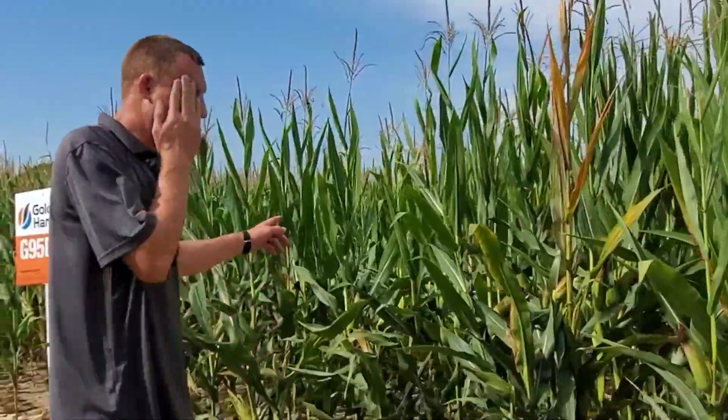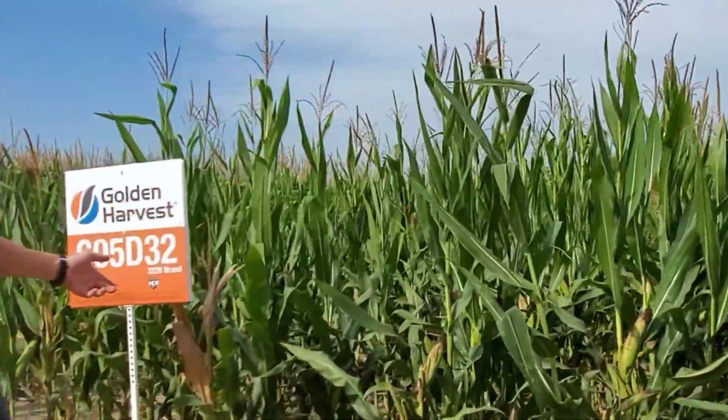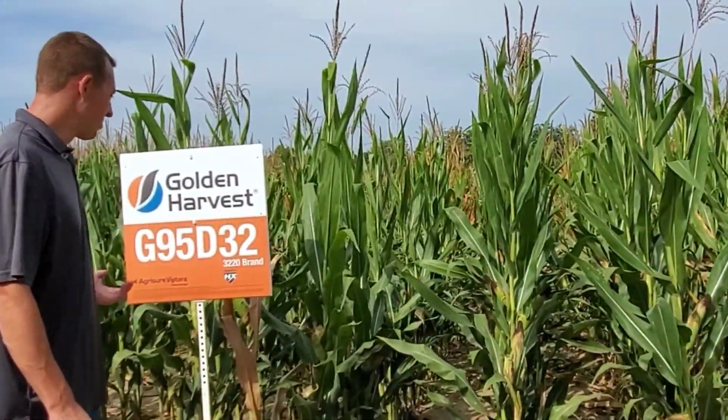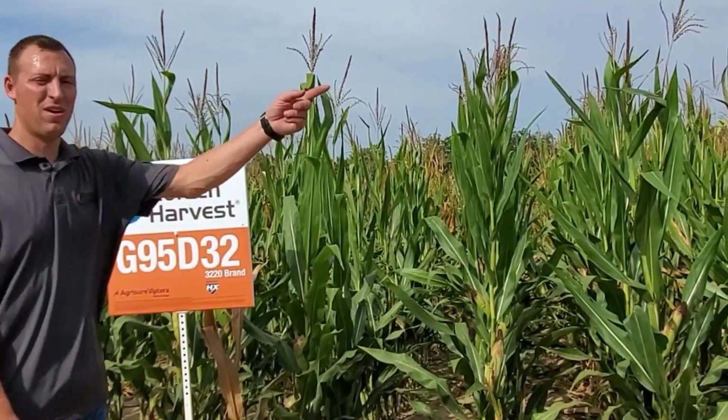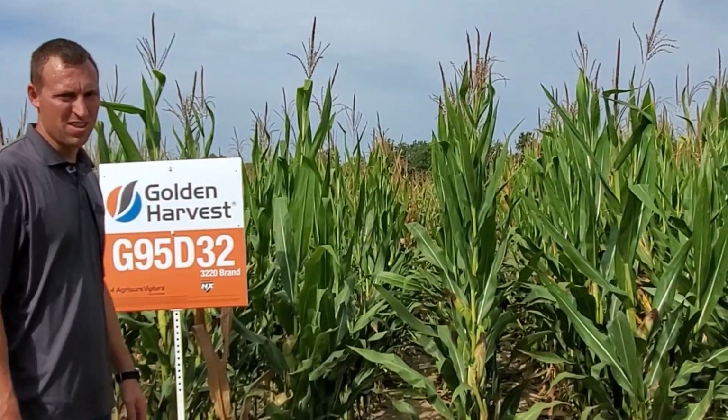And then we'll move down here to the last one in the plot, 95D32. Now I don't plant 95-day corn. I have one or two guys that do, maybe. That's why we put it in the plot. Plus it keeps the coon out of my other stuff, because again, destroyed. Just destroyed this plot.